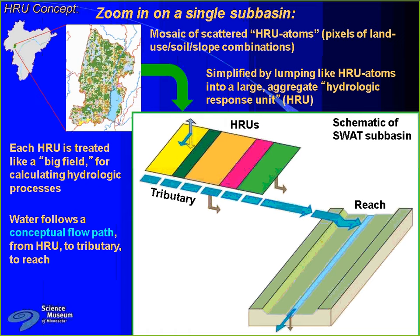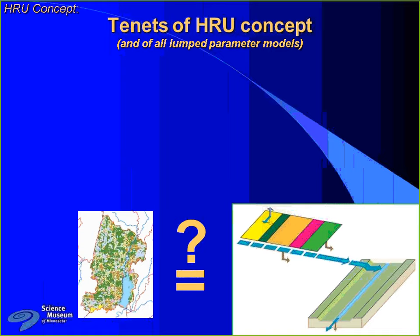It's another thing to realize that SWAT does not follow the actual flow path of the water in the landscape. It follows a conceptual flow path. It looks at the rainfall-runoff process here, follows it down the HRU, bounces it into a conceptual tributary, follows the overland flow there, bounces it into the reach, and then routes it down the reach itself. So that is the conceptual flow path, which is quite different from the actual flow path on the landscape. Well, I guess I'll go into the major tenets here. We'll get to the actual flow path in just a second.